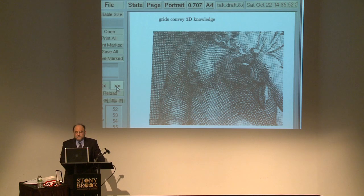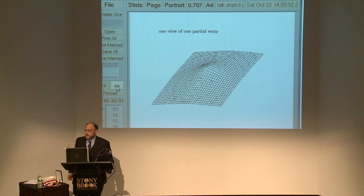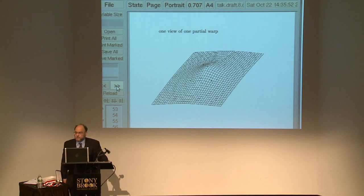The grids that are used here for surface rendition convey 3D knowledge. We'll be looking a little bit at this region and a little bit at this region just off the picture, but also at this region, the nipple of the right breast, because that matches one of the technical drawings I'll be showing you in the exploration of the geometry of this in about 10 minutes.